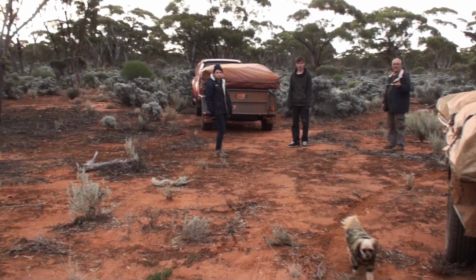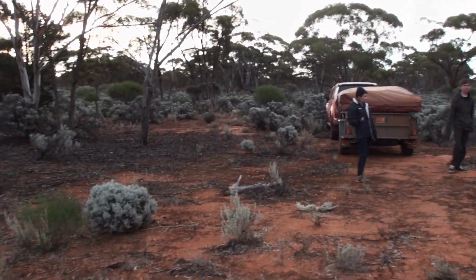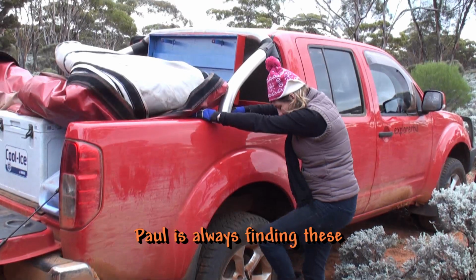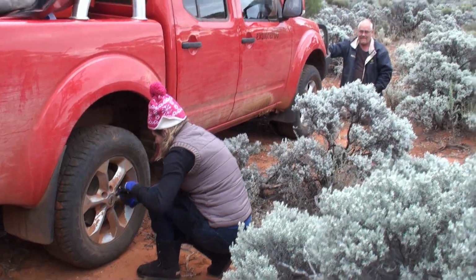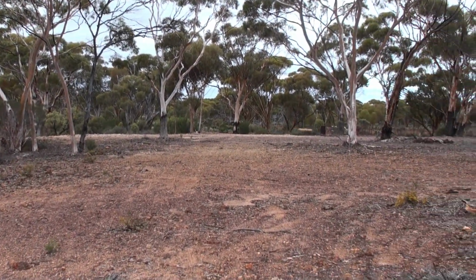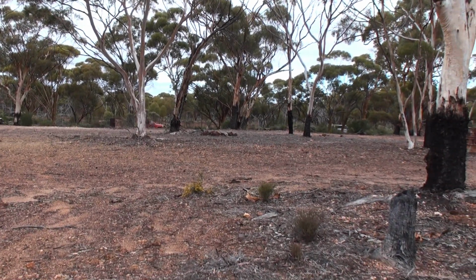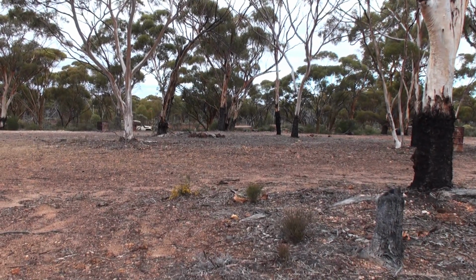And this is the moment we select a campsite for the next couple of days. Seriously? Now what? Flat tyre, you have to change it yourself. Now what? We've got to wait for that. The camera, Steve. Don't look at the camera.